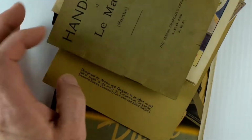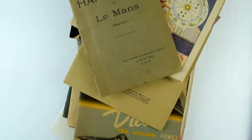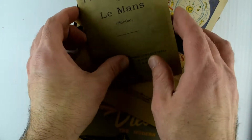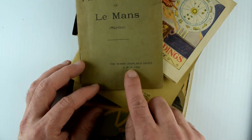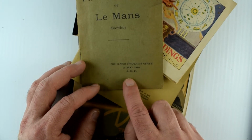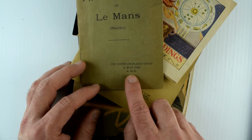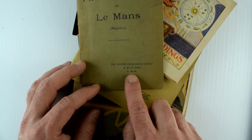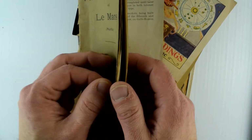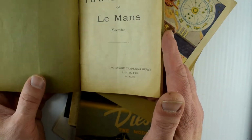I'm just going to grab you another little stack, and we'll show you a couple at a time. Let me back up a little bit on you. Okay, this is another soldier's, the Senior Chaplain's Office, APO 762, another military book. I'll have to look that up. American Expeditionary Forces is AEF, so this was probably combat related. Obviously France, the retaking of France.